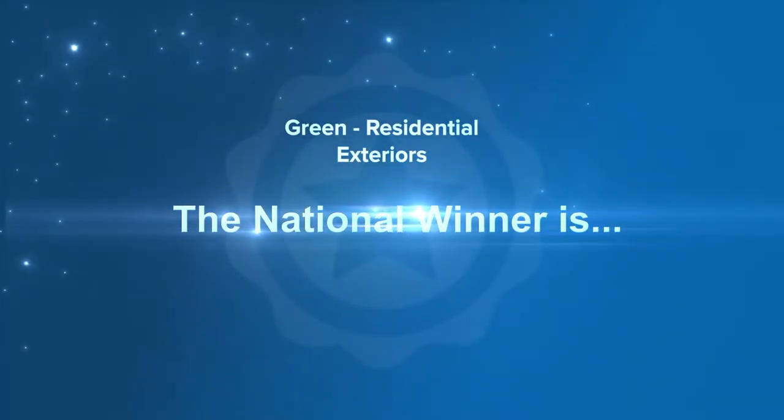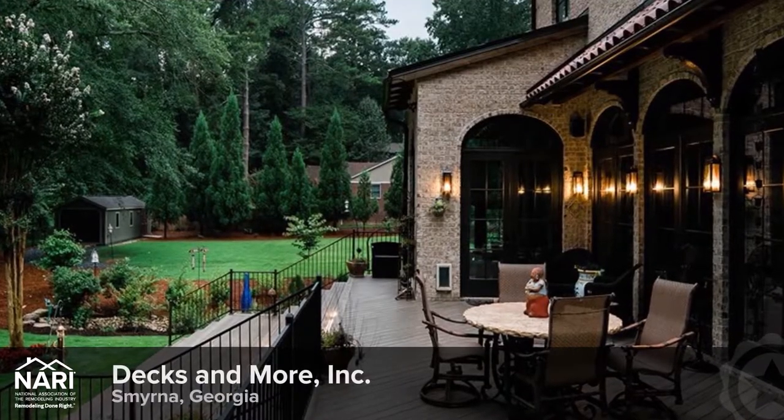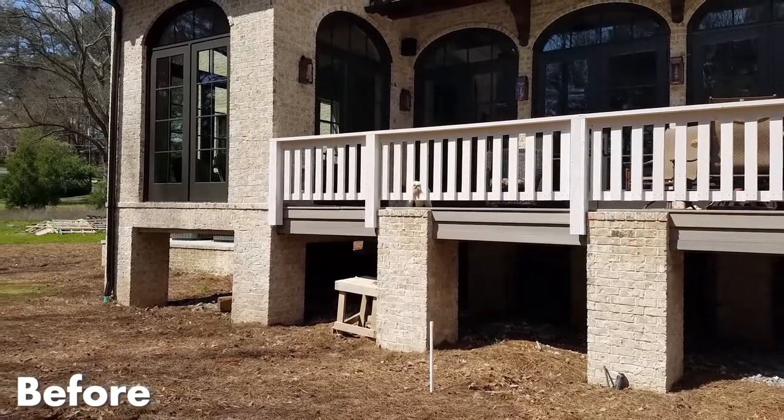The national winner is Decks and More Incorporated, Smyrna, Georgia. We're thankful we won the national award for green residential exteriors. She had this plain Jane builder grade deck and she wanted to enhance it. And she wanted composites. And she also has access to a little creek in the backyard.